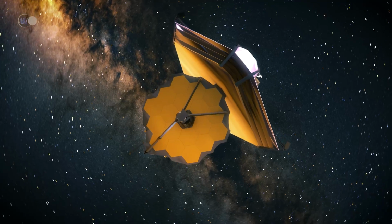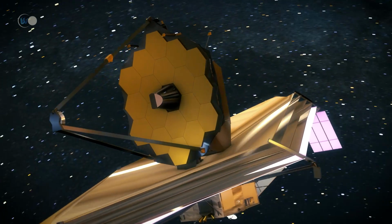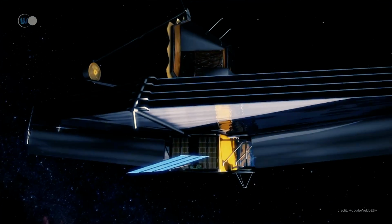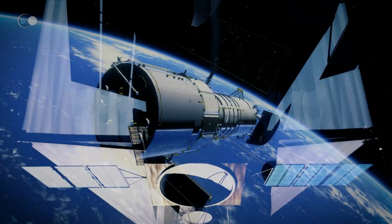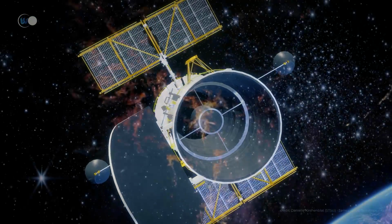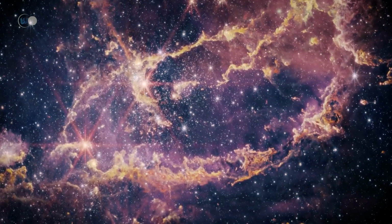This jewel of space technology was developed by NASA with the participation of the European Space Agency and the Canadian Space Agency. The James Webb Space Telescope was designed to continue Hubble's work, but better. It carries cutting-edge instruments that enable it to see at longer wavelengths, notably in the near, mid, and far infrared.